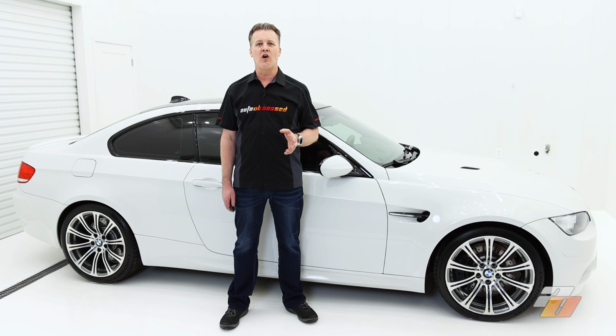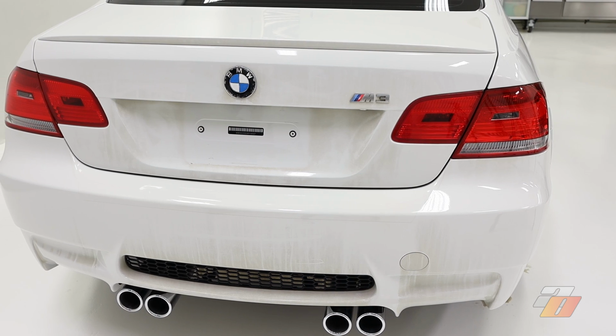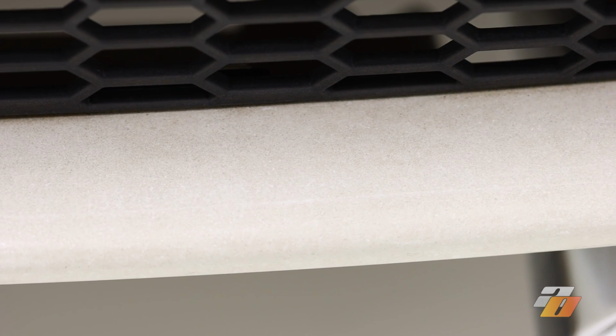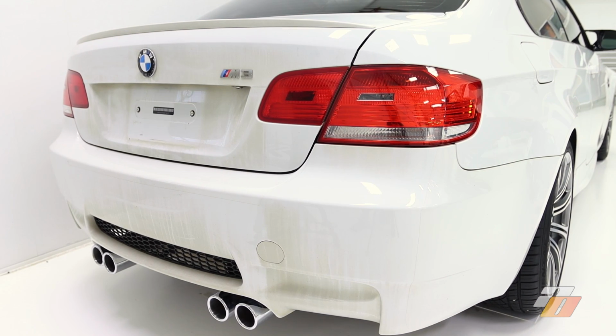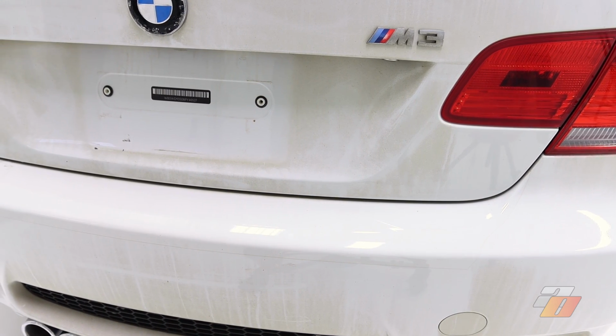So the iron is gone, the tar is gone, and we don't see those specks on the paint anymore, but the exhaust residue is still present. Even though this car had a ceramic coating and was properly maintenance washed, it was no match for the exhaust residue that a performance engine can create. This is pretty normal for a BMW M car.